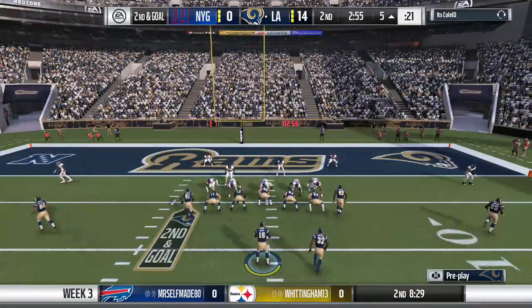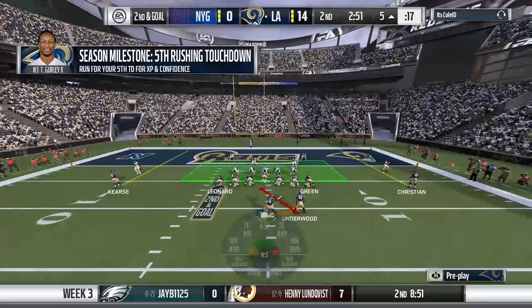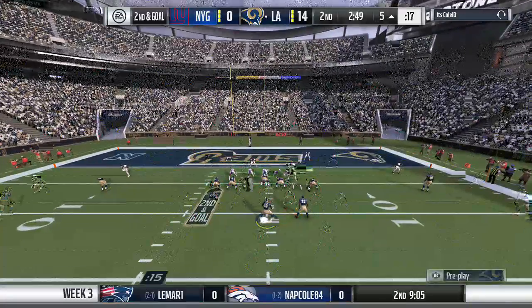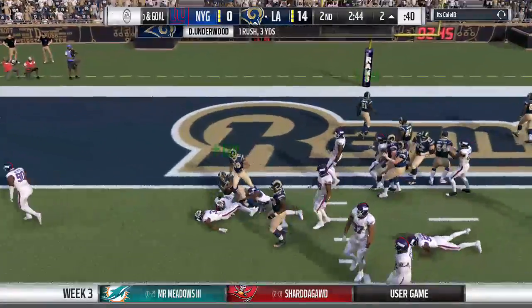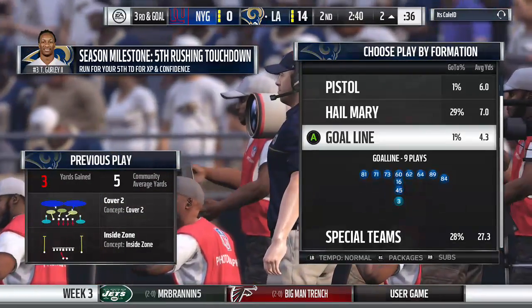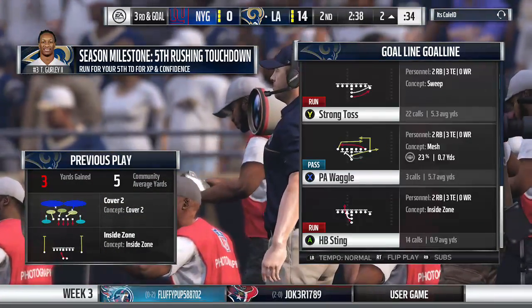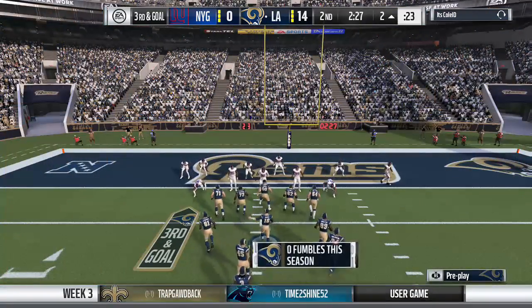And the D-line pinching together must be expecting the run. They'll run it now out of the gun. And he'll keep working toward that end zone as he's down to about the 2-yard line. They get 3 yards closer, but still work to do. It's 3rd and goal. The line of scrimmage is the 2 here on 3rd and goal.